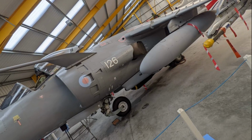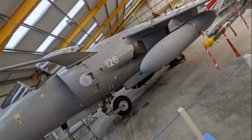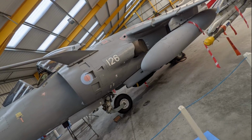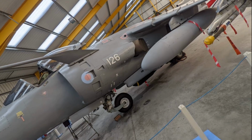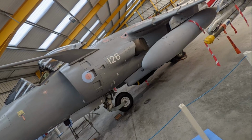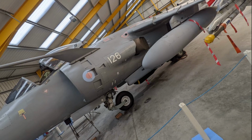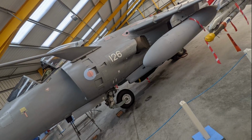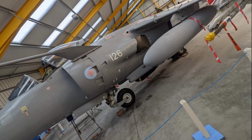For the next few years, it will be transferred many more times, seeing service aboard HMS Ark Royal, returning to Dunsfold to be upgraded to the FA2 variant, and then serving aboard HMS Illustrious once again to take part in the Bosnian War. To note a few standout events.